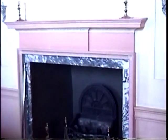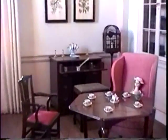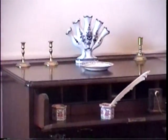Margaret was a smart little girl. She was fluent in French as well as English by the time she was 9. So she has a very nice writing desk back there. All right, let's go in Margaret's closet.